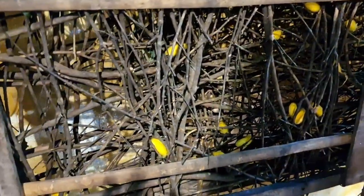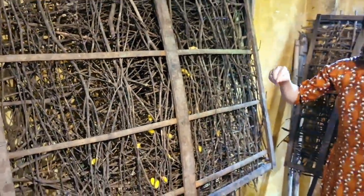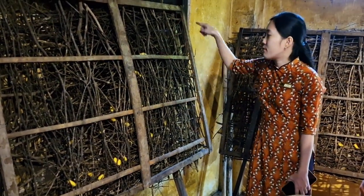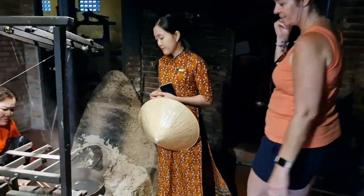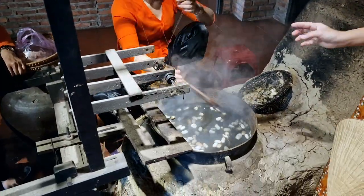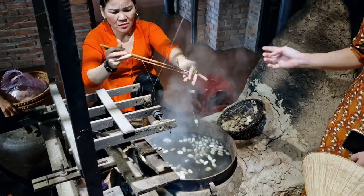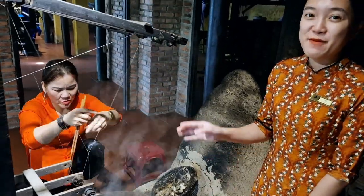Yeah, because in nature, silkworms live on the tree. But we created a new way to bring them into the house. The house has a big frame that looks like a tree. This is the traditional way, not the modern way. Nowadays we have a modern machine to do it.